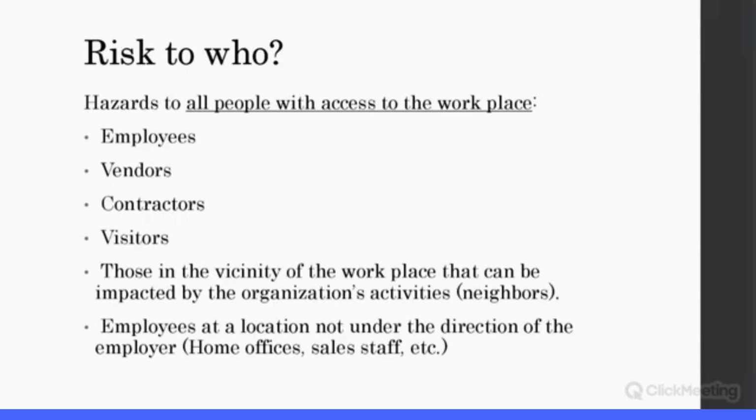So again, it's not only risk to our employees. That's the easy part. But how about risk to vendors that come in and service us? How about risk to our contractors, visitors? How about risk to people in proximity to our plant? So if you have a high volume operation, you have a large volume of truck traffic, how does that truck traffic influence the safety of people in proximity to your business? If you're next to a refinery or a propane storage facility, how does that hazard affect or potentially impact the safety of your staff? So again, you'll know that those things haven't been assessed under your JHA process.